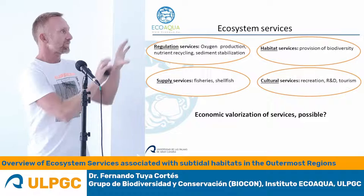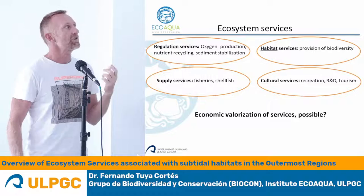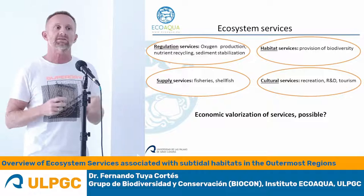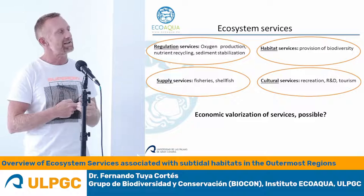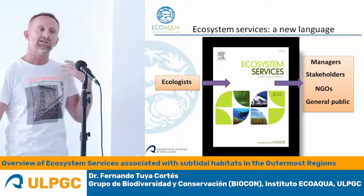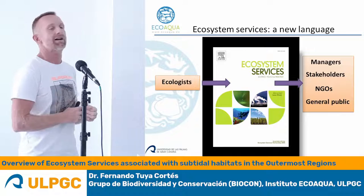At the end, we are aiming at providing a monetary assessment, a financial assessment of these services. Why? Because as I said before, we are trying to come up with a common language, a non-technical language between different parts of society: managers, politicians, and society in general, so we can understand each other. It can sometimes be a little bit difficult and problematic to give natural capital a monetary value. But this is going to provide a common language between we ecologists or scientists and different compartments of society, such as managers, stakeholders, NGOs, and society in general.